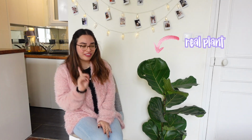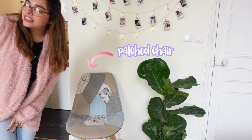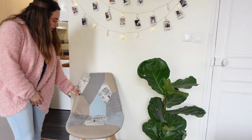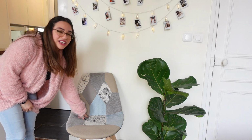This is a section of the apartment that I also really enjoy because we have this plant, which is not fake. It's the only real plant that we have here in the apartment. We have this chair over here, which is actually the same one as the desk in the living room. And I just like the color scheme of it. I like that these colors kind of match the living room. It has some little patches about Paris.